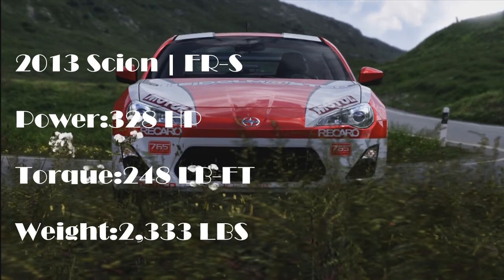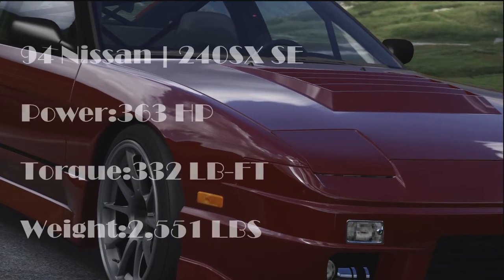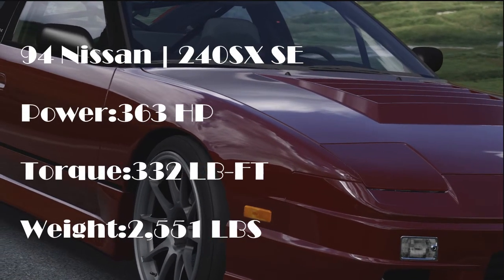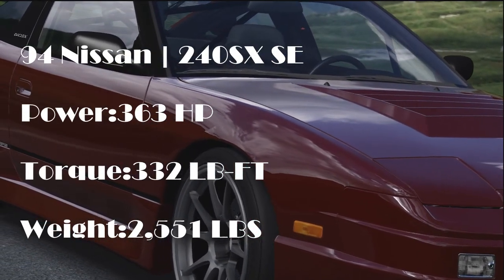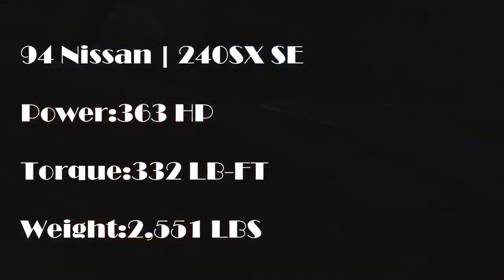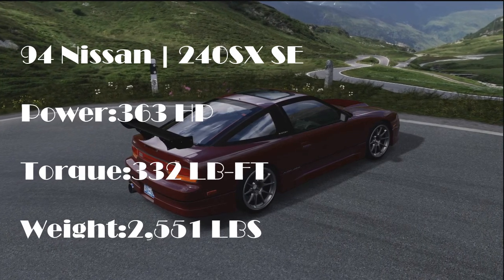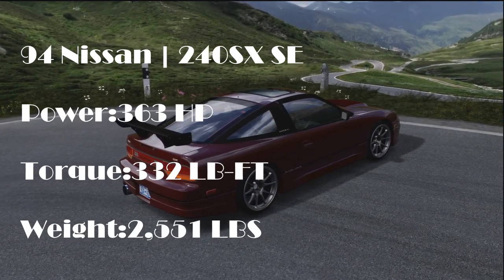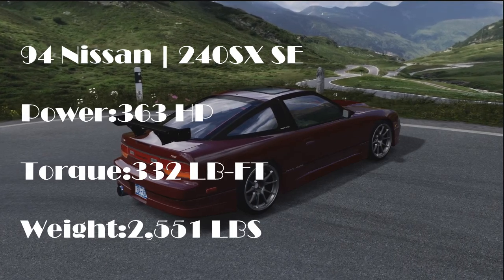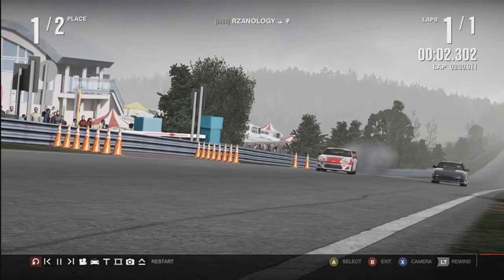So we stacked it up against old fan favorite, the 240SX, and this one was running 363 horses, 332 pounds, and it was about 2,500 pounds. So this car actually has a lot of records on its belt. It's a very nicely tuned car, so it was a good challenge for the FRS to see if it could actually live up to some hype.